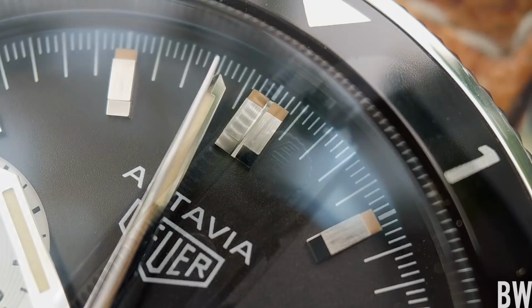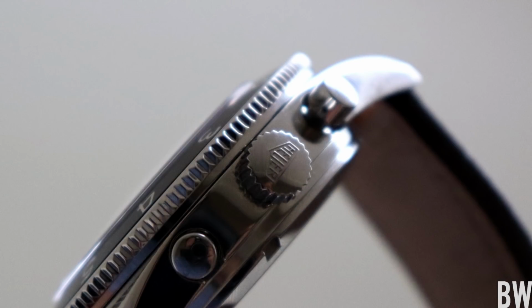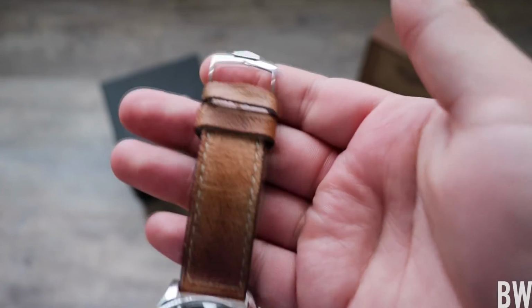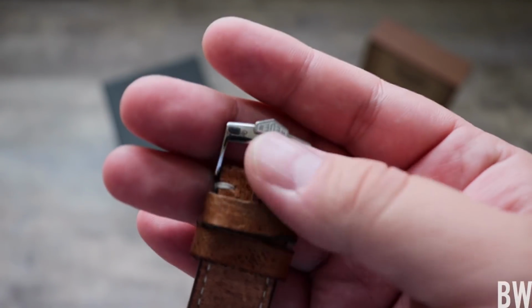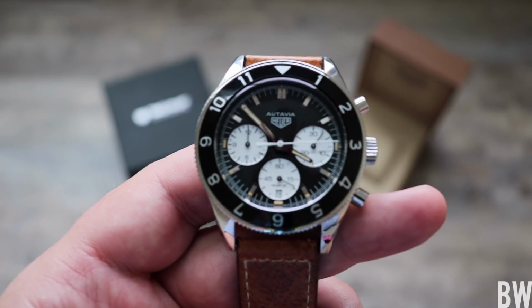You'll see it here on the dial. You'll see it on the crown. You'll even see it here on the buckle. We have a custom Heuer vintage inspired buckle there. So very nice to see that.